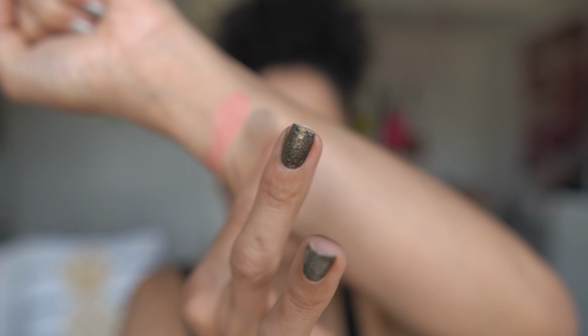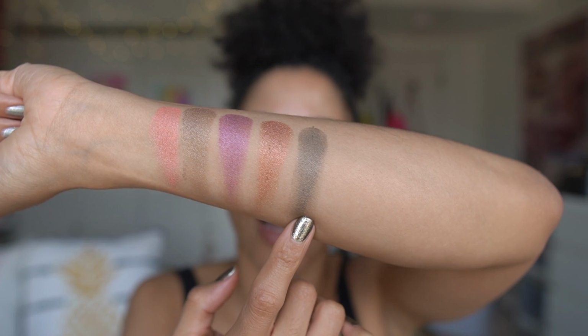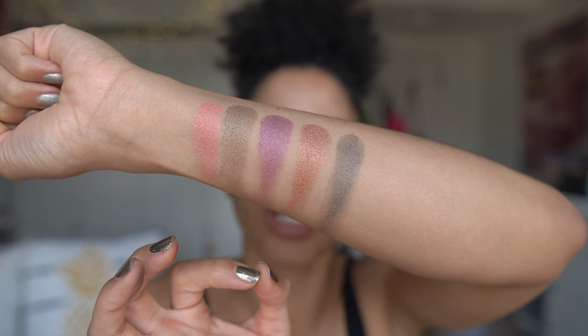I actually applied the fuchsia shade on the inner part of my lash line for my photo shoot, and you can kind of see the pink show through. Isn't that gorgeous? This fuchsia is amazing. But the coral 2 from the Frozen Summer Quad is nice. I like it a lot.